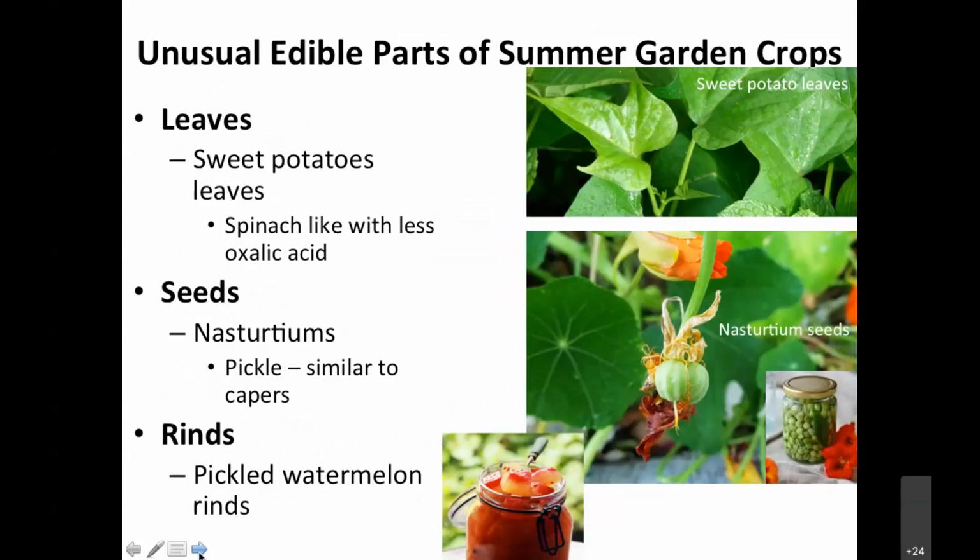And then there are different leaves and other parts of the garden, like sweet potato leaves. Every part of the sweet potato leaf is edible, and you cook it like spinach. You can cook it down. The stalks are edible. You don't want to harvest too much because you still want to grow sweet potatoes, but after you harvest those sweet potatoes, you can harvest all of it and cook it down, saute it, things like that.